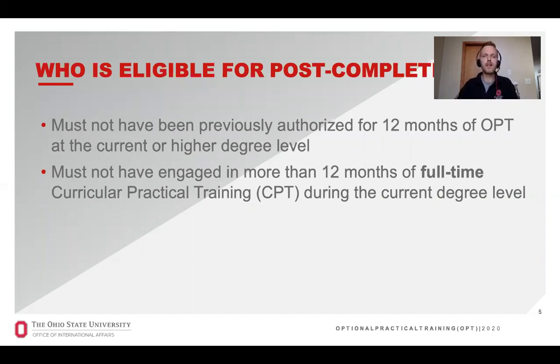So basically what that means is sometimes we'll have a student who did a master's 5 years ago, comes to OSU and completes a second master's. If that individual did an OPT at the master's level 5 years ago, for example, they wouldn't be eligible for OPT again for the master's if they already did the full 12 months of post-completion OPT. Sometimes we also have some PhD students who come back and do a master's a few years later. If you already did OPT at that higher degree level, you wouldn't be eligible at the lower one. You have to kind of go in order, so bachelor's, master's, PhD.